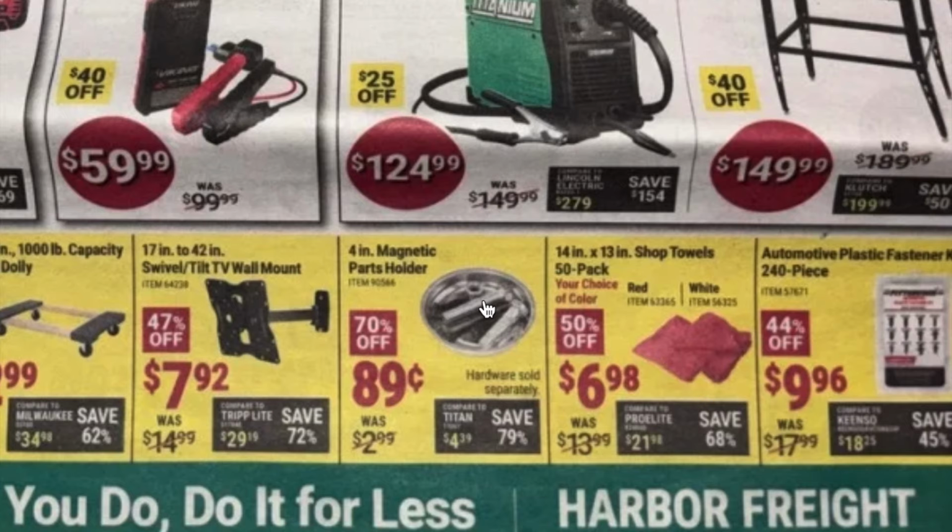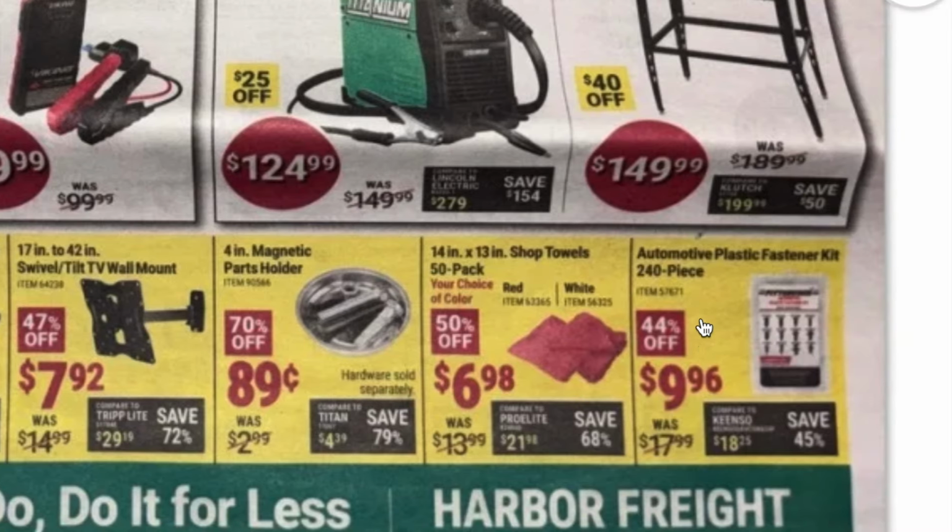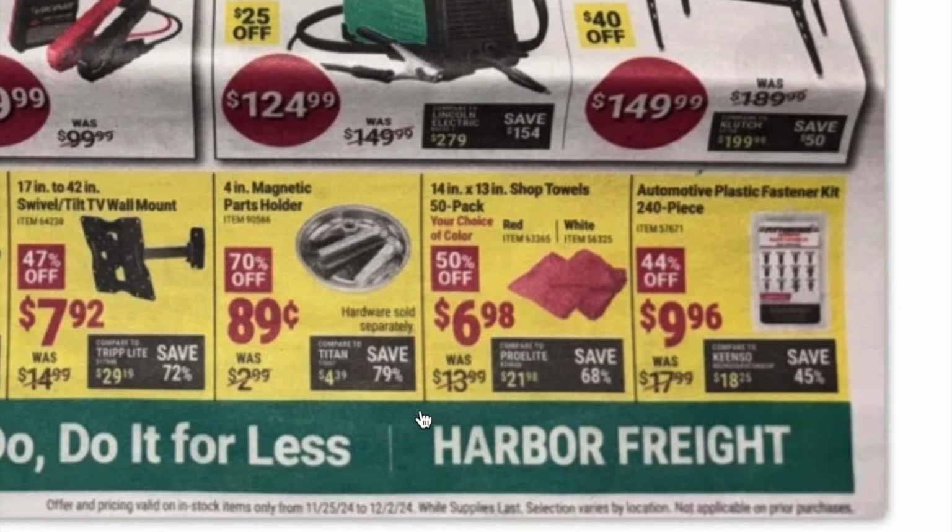Also have the magnetic parts holder, super cheap. I mean, great price for that. Some shop towels and then also some plastic fasteners. I probably need to grab that. The door on one of my vehicles is starting to kind of struggle. You can also see, again, this is the ad because it has the dates right there as well.